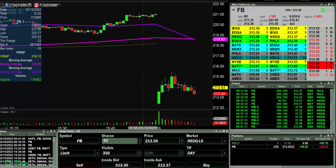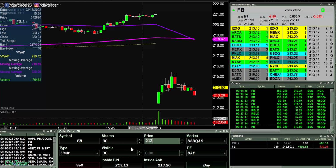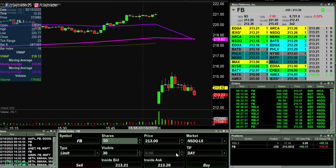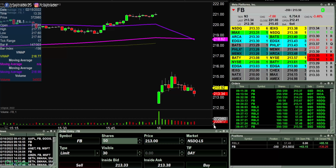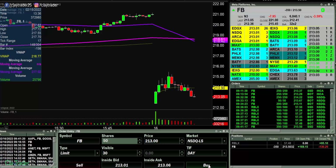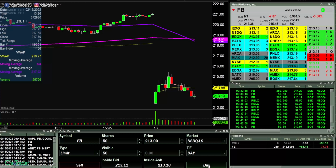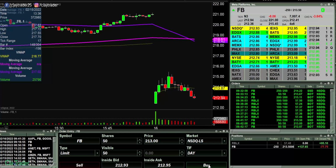So let's start to see this thing get some movement here. Surely this thing can get down to at least 213 now. Almost there. There we go. Can we get some more momentum? Okay, took off just a small allotment. Still have 250 shares, so this could still potentially be a losing trade.